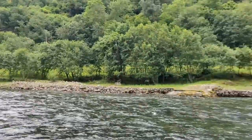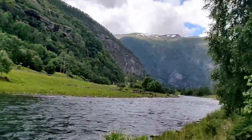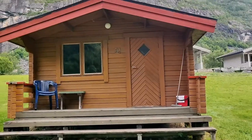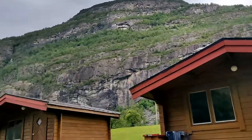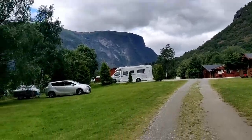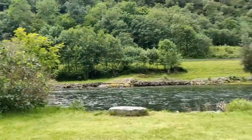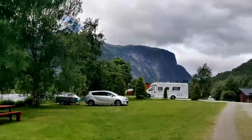Okay, so we just arrived. Let me show you where we're staying. Why is it so cute? Little cabin, and there's the mountains, there's the other cabins. Some people are camping, and then the river, the view. I'll show you the river now and the view from it, but this is it.